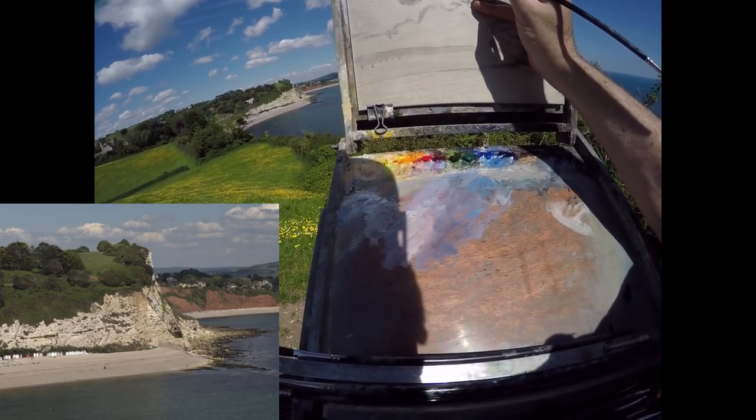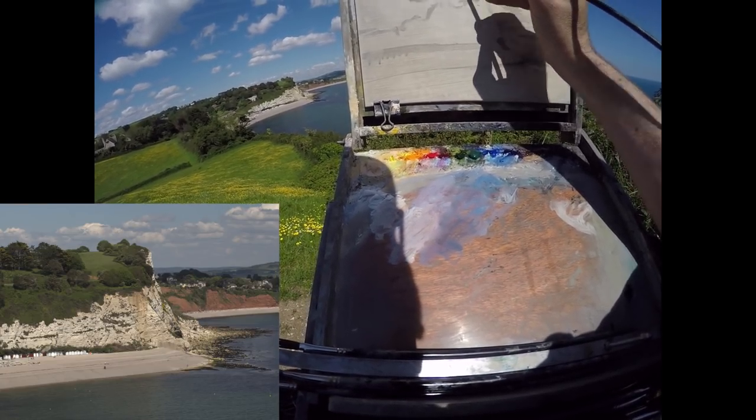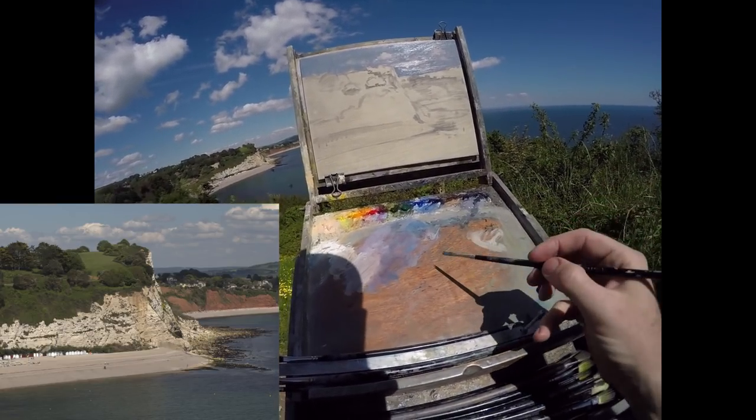Get off, bug. Why has he got to land on the highlight? Lost my train of thought now.